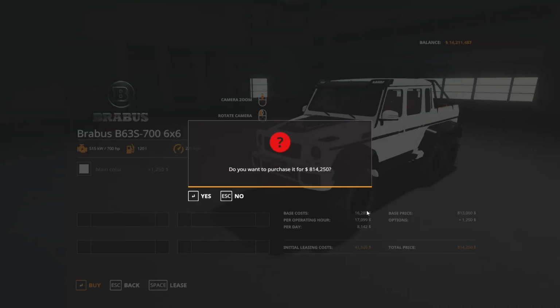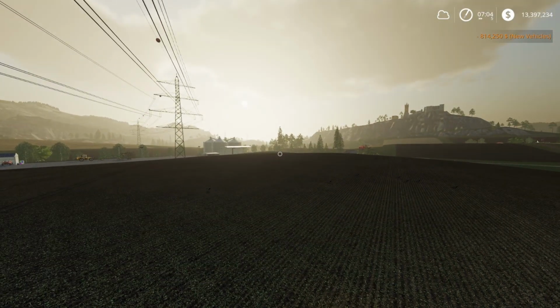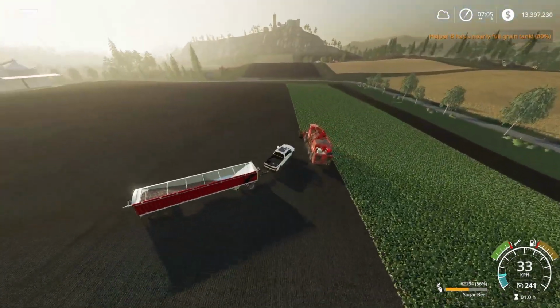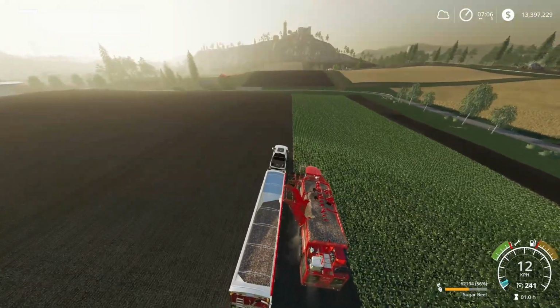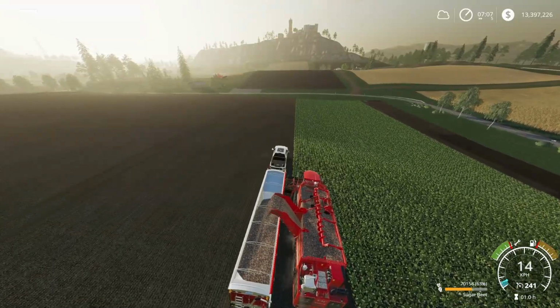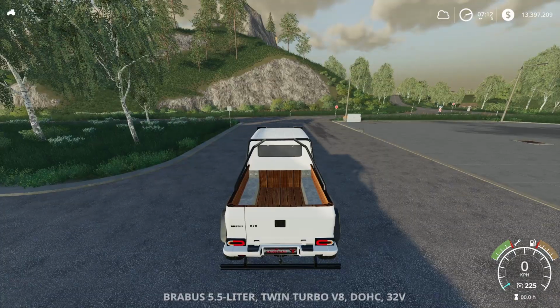$814,250. This is, I think, the single biggest purchase I've actually done in Farming Simulator. Let's do it. All right, the truck is at the store. Oof, that's a lot of money. Okay, let's go to the store. Oh, actually, before we go to the store, this thing needs unloading. The other harvester has just finished harvesting the other field. This one is still slowly working its way on this field, so we gotta keep him going. We're gonna just unload him here real quick, and then we're gonna go and pick up our new Brabus 6x6.